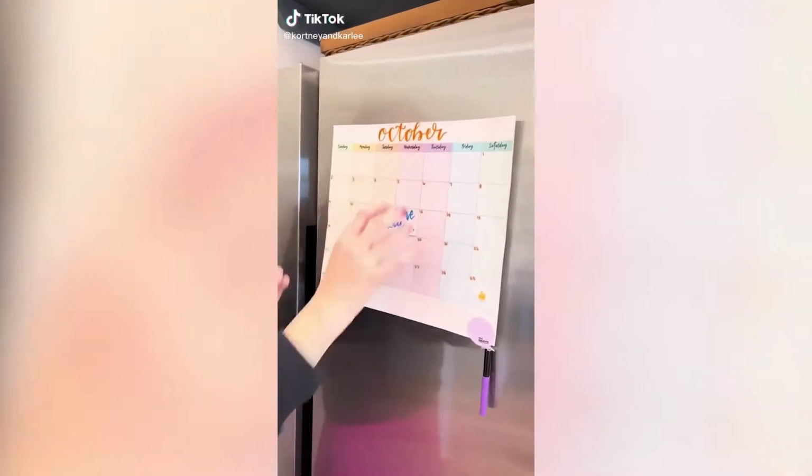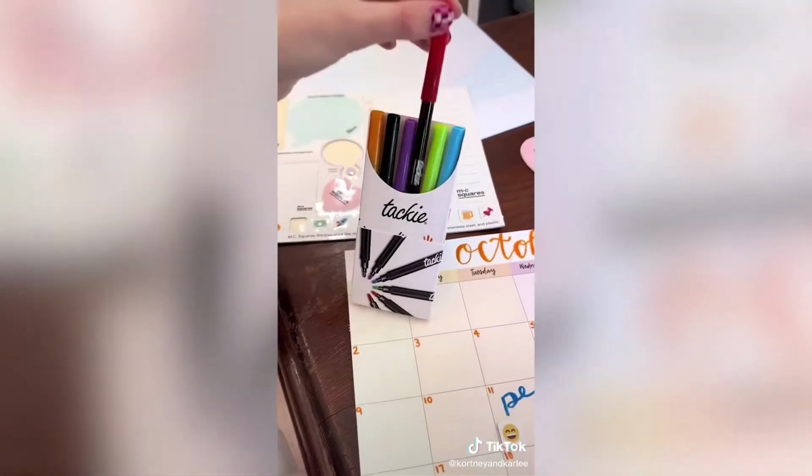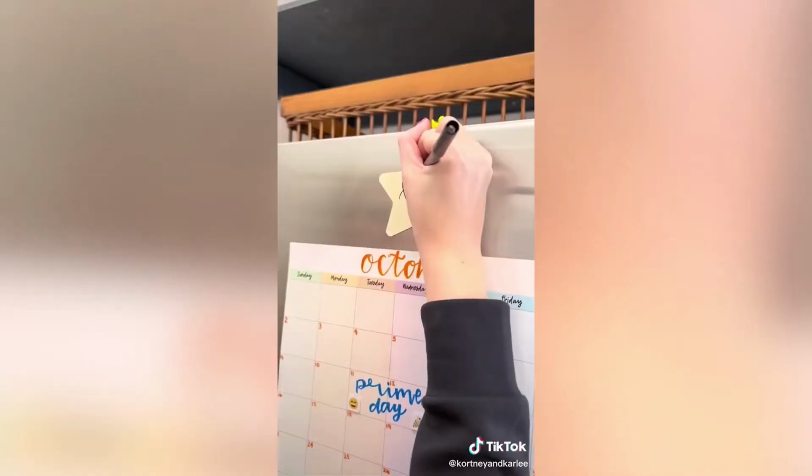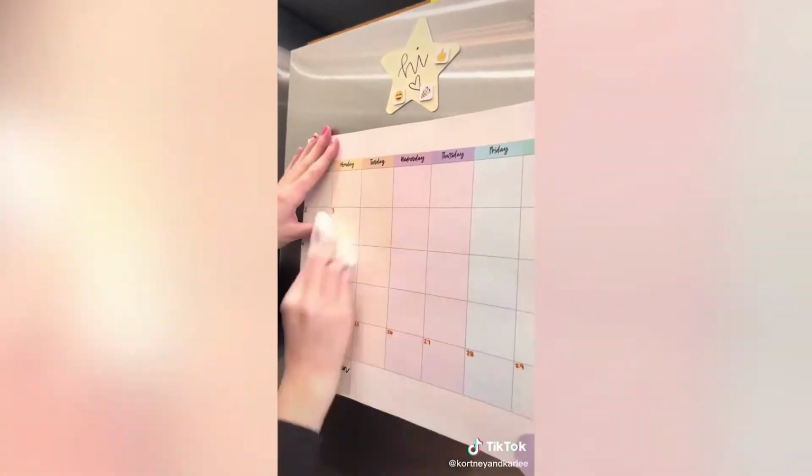Amazon home office must-have. This is the MC Squares reusable whiteboard calendar. I love that I can stick this calendar to my fridge, mirror, or even my door. Then when the month is over, I can easily change it for the next month. The markers it comes with are also so fun, just use water to wash it away.